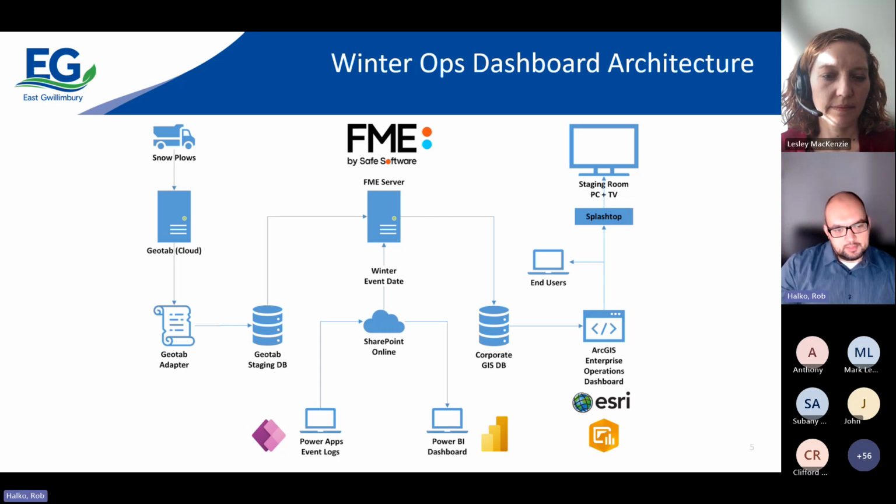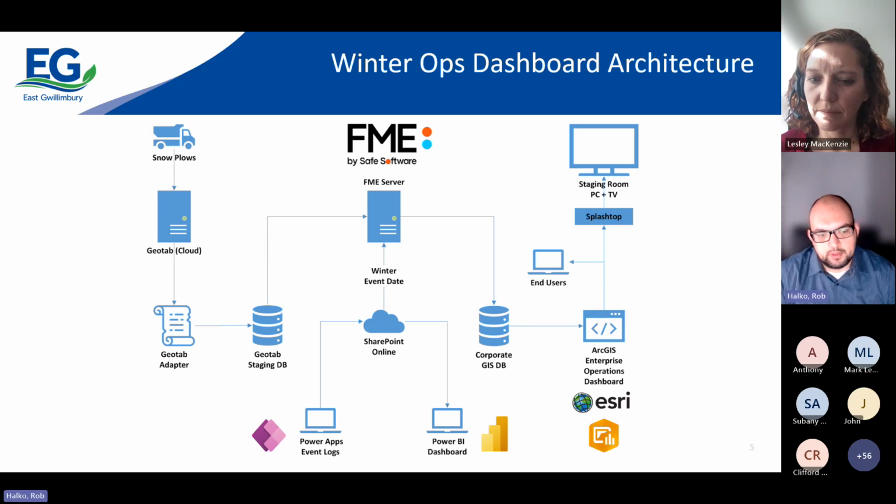There's also the bottom Power Apps and Power BI elements that help with the winter event management. Those were, I wouldn't want to say a secondary requirement. The added flexibility to give them some tools to track winter events and all of the maintenance that happens within them was a big goal, and we were delivering that through some of the Microsoft configurable products. So the Power Apps might seem a little much, but it was pretty straightforward to set up in a SharePoint environment. And we're able to connect to that with FME.